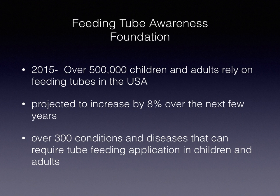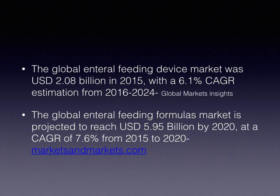The Feeding Tube Awareness Foundation in 2015 revealed that there's about 500,000 adults and children that rely on feeding tubes in the U.S., and that's at an 8% growth rate over the next few years. And there's over 300 conditions and diseases that can affect patients that would require them to have to move to a feeding tube application. The global enteral feeding device market, which is the tubes, the syringes, all the delivery methods, is about a little over $2 billion market in 2015, with a little over 6% growth rate estimated for the next 10 years.